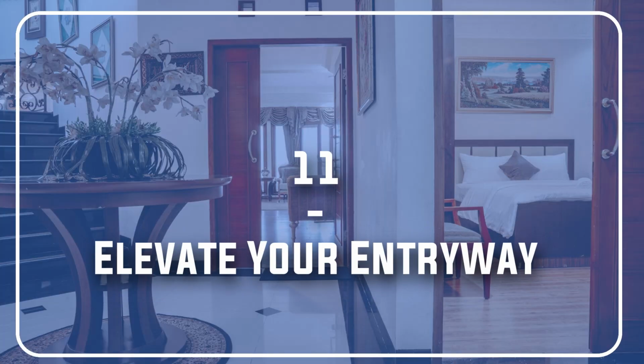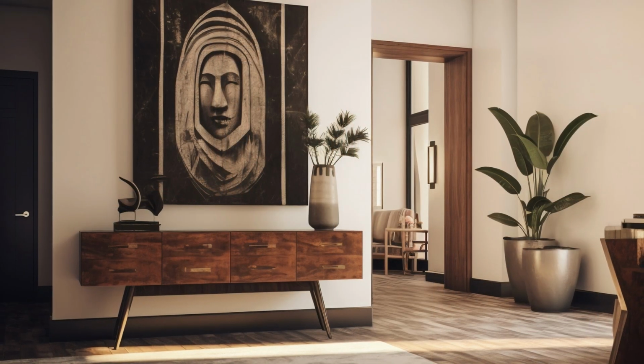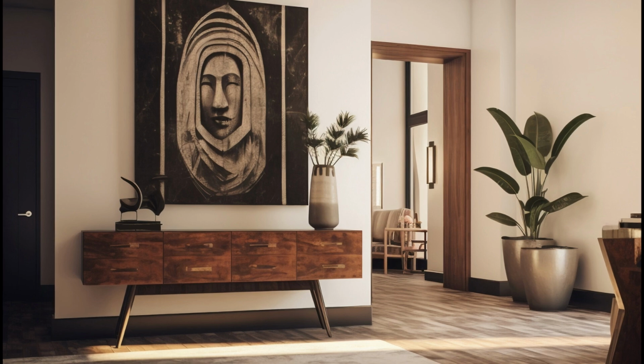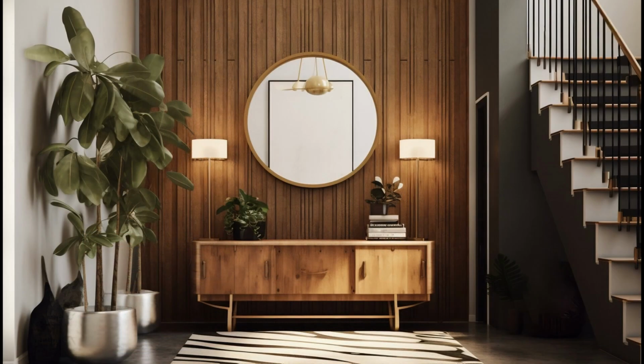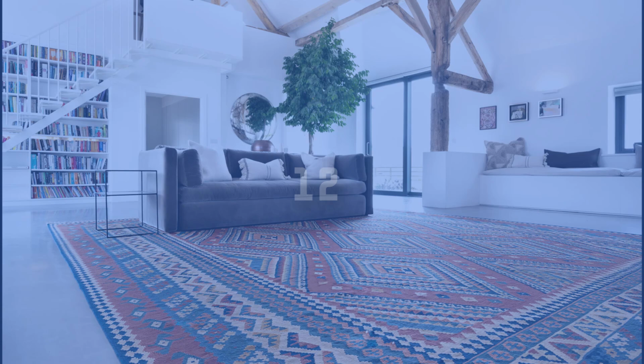11. Elevate your entryway. Often forgotten and left for the functional, your entryway sets the tone and can be a way to establish that premium feel you want to get across for your home. A slim console table, a statement mirror, and a few decorative pieces can make your entrance welcoming and chic. Shoe or coat racks that look nice, like these examples, can really brush away that functional entryway.